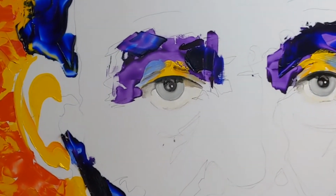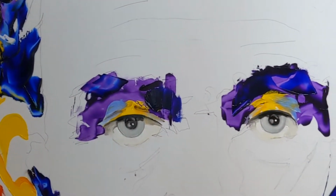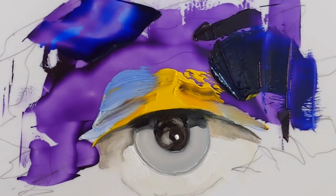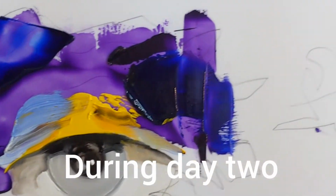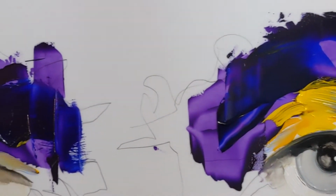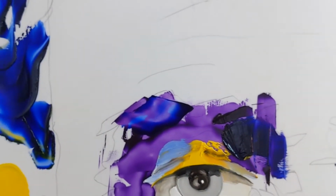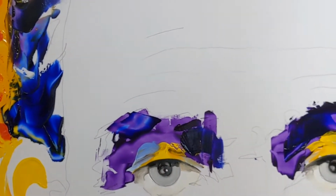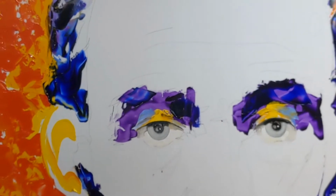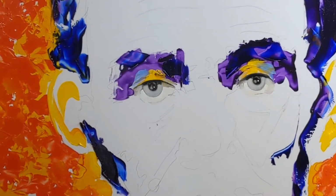This short progress video shows about 1 more hour of work on the painting. Most of the work was the eyes. And then I like to work on the eyelids and the eyebrows, and then put a little bit of hair in to give me some color to work with. And a little bit more later. Stay tuned.